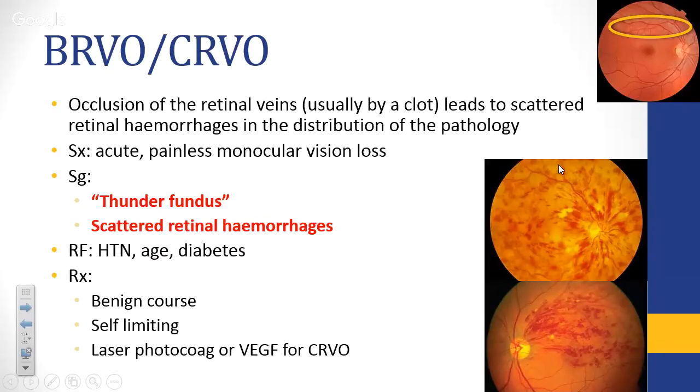So when the retinal vein gets blocked, essentially all of the blood that comes into the retina backs up into the veins and then it bursts into the retina. Depending on whether it's the central retinal vein or a branch of the vein, you get different distributions of hemorrhage. This is a central retinal vein occlusion, and it's got something called the thunder fundus, which is just hemorrhages everywhere. And this is a branch retinal vein occlusion, which is basically the same thing, but just in a sector.